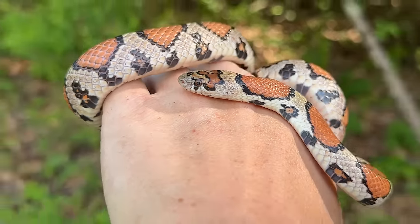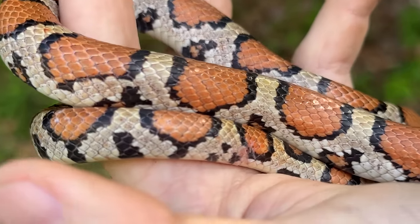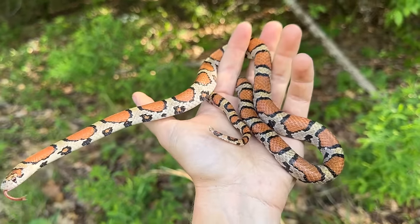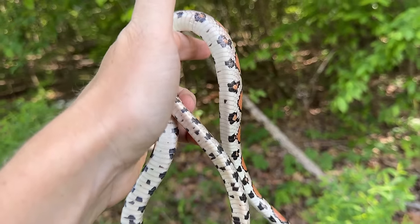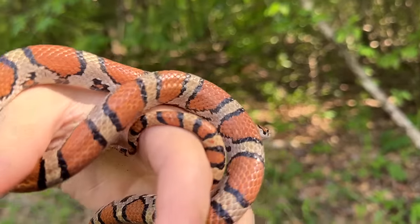Beautiful milk snake, number two for the day. The saddles on this thing are just nutty. Look at that. And he's got a little red on the spots on the side too. I bow my head before thee. Look at that belly. That is so crazy. What an animal.